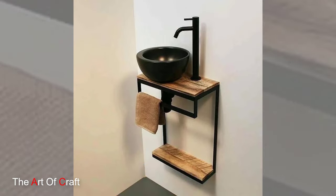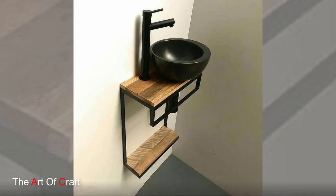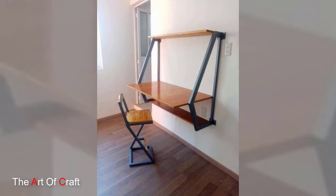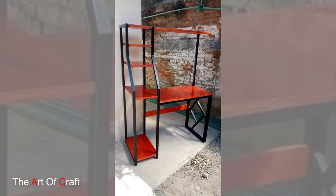Metal furniture often boasts a sleek, modern aesthetic, making it a popular choice for contemporary interior design. The clean lines and industrial-inspired designs of metal chairs, tables, and shelving contribute to a minimalist and sophisticated look. The versatility of metal allows for various finishes, including polished chrome, brushed steel, or powder-coated colors, providing options to match different design preferences.